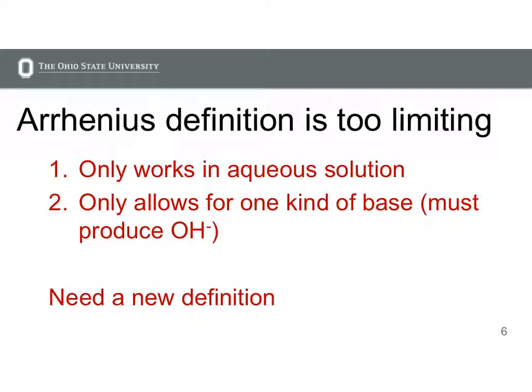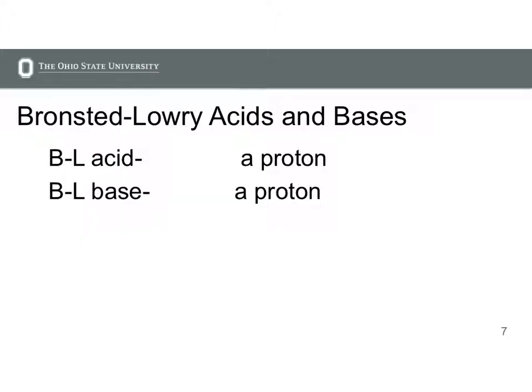Unfortunately, the Arrhenius definition for acids and bases is really limiting. It's only going to work in aqueous solution, and if you progress in chemistry and take organic, you'll find that there are acids and bases in organic solutions, so things that aren't taking place in water. And it only allows for one kind of base. It produces hydroxide. So this is really limiting. We need a new definition. And that's where the Bronsted-Lowry definition came into play.